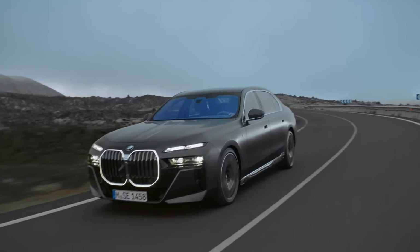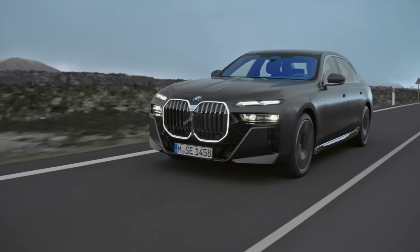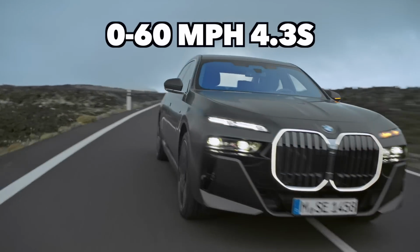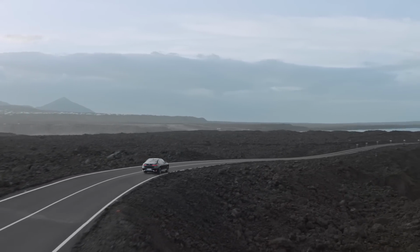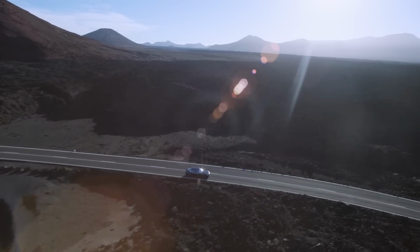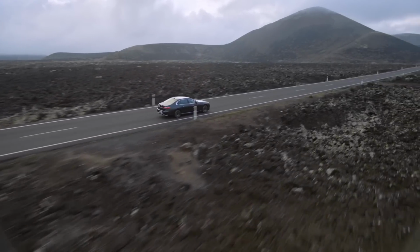Performance-wise, the BMW 760e is quick, but it's by no means Tesla rivaling. 0 to 60 happens in 4.3 seconds. Quick for a luxury sedan, but the Plaid would literally look at it and laugh like it was going in reverse. The cool part is, because of the mild hybrid system, the internal combustion engine-powered 7 Series can actually travel 50 miles on all-electric charge.